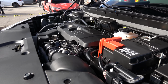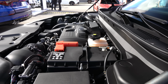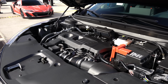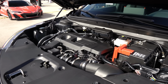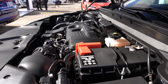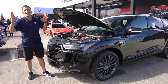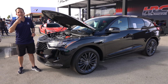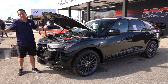It's mated to a 10-speed automatic transmission with the Super Handling All-Wheel Drive, 0 to 60 in about 5.9 seconds. Top speed is governed to 112 miles per hour. MPG's 21 in the city, 26 on the highway, and the vehicle weighs 4,057 pounds. Now what's great is for 2024, all of the RDXs come with all-wheel drive, but this one, being an A-Spec, has that sportier tuning. But why don't we go ahead, let's get to the interior and see what the RDX brings.